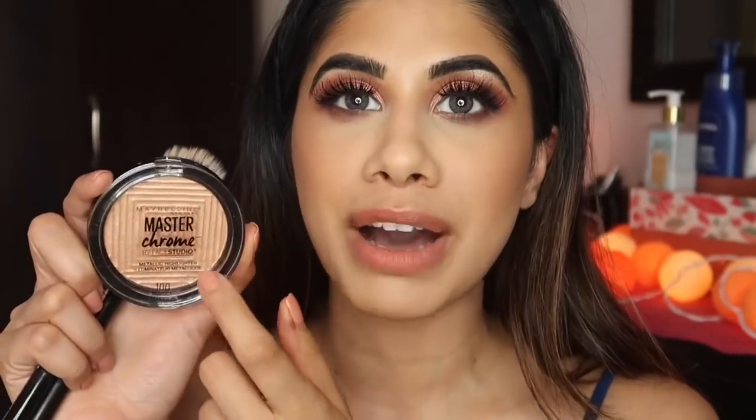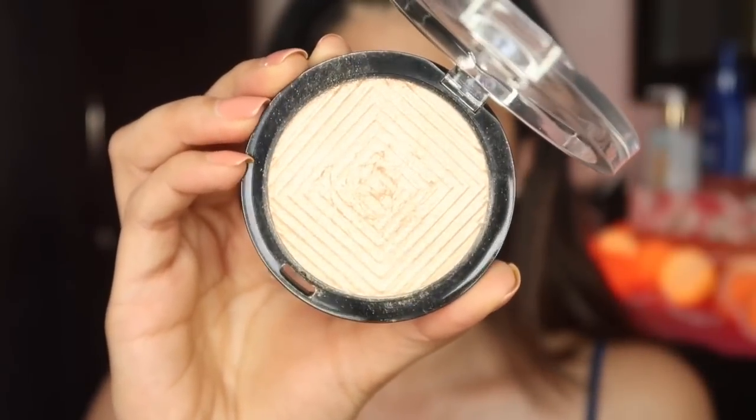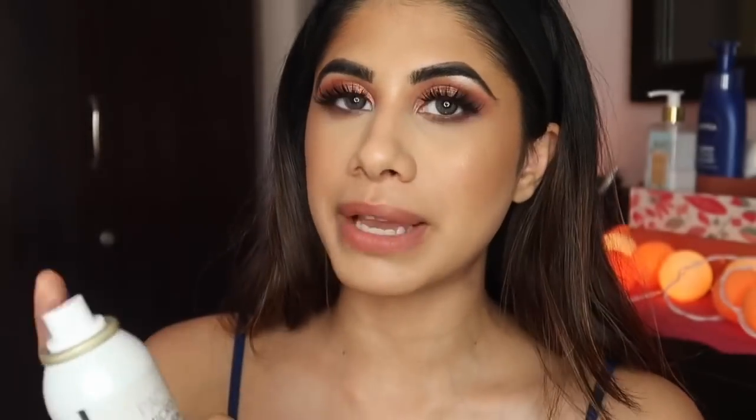Okay, so I ordered some highlighters. I've been waiting to try them in front of you. I've already tried them. One is the Master Chrome by Maybelline. This is in Molten Gold. I have been waiting for this to come to India. So it's available on Nykaa. I will have it linked down below. I'm gonna spritz myself with some makeup setting spray first.